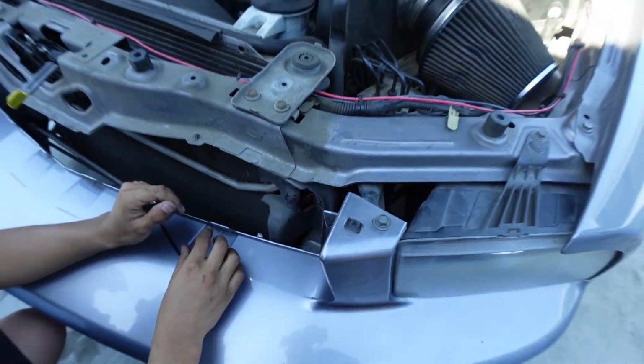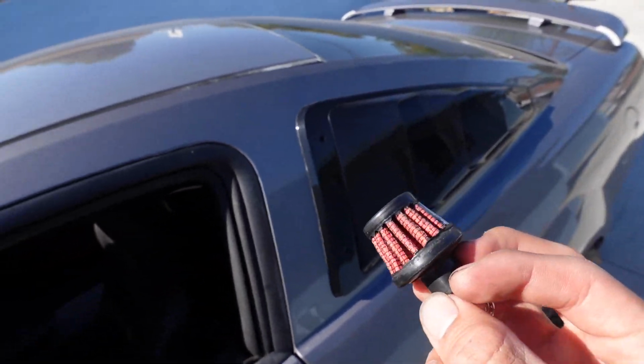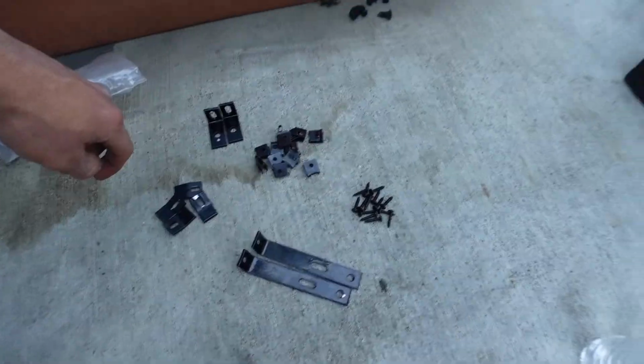Yes, sir. There we go. Yes, sir. Look at this Edgar size intake. Hold up. Sick as fuck. Oh, it's K9. That's tight. Plus 200 horsepower. Give it to her. Y'all good?